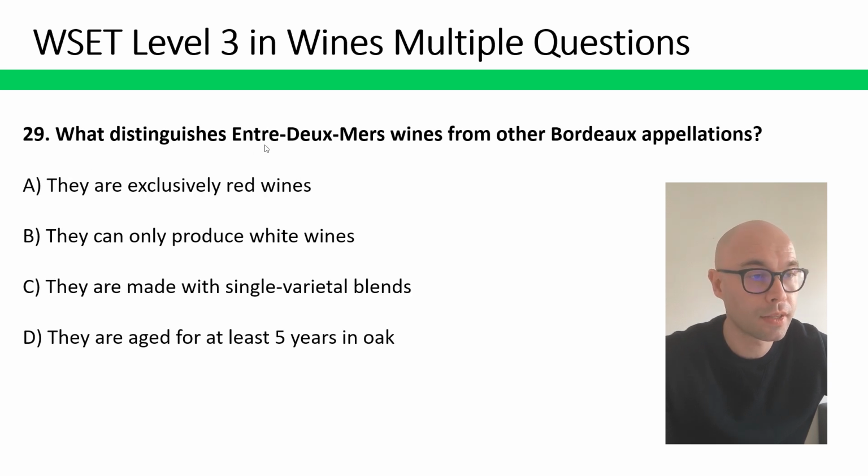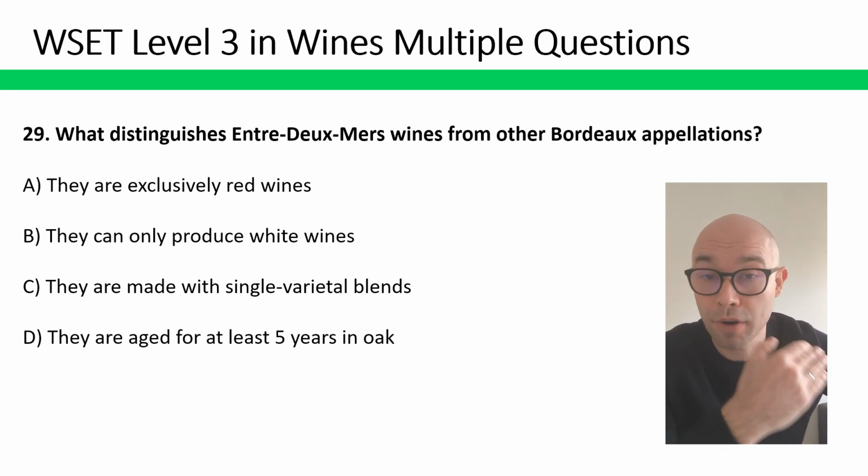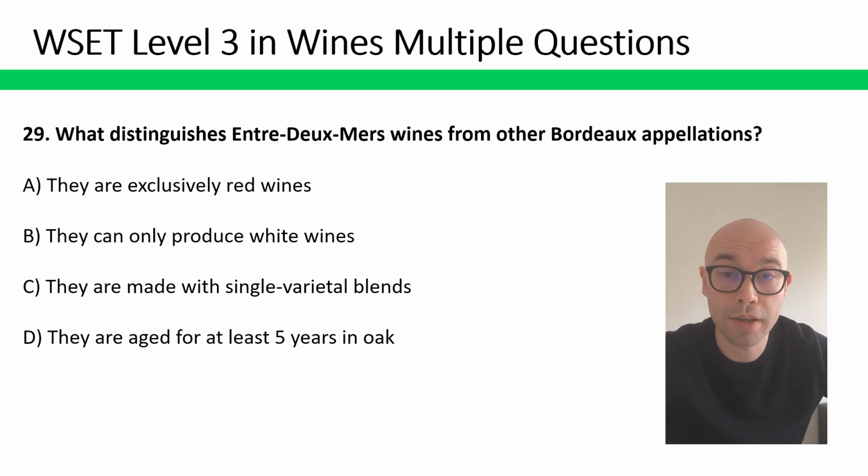What distinguishes Entre-Deux-Mers wines from the other Bordeaux appellations? They are exclusively red wines. They can only produce white wines. They are made with single varietal blends. They are aged for at least 5 years in oak. The correct answer is B. They can only produce white wines under the Entre-Deux-Mers appellation. If red wines are produced in Entre-Deux-Mers, they need to be classified as a Bordeaux appellation, so just basic Bordeaux.